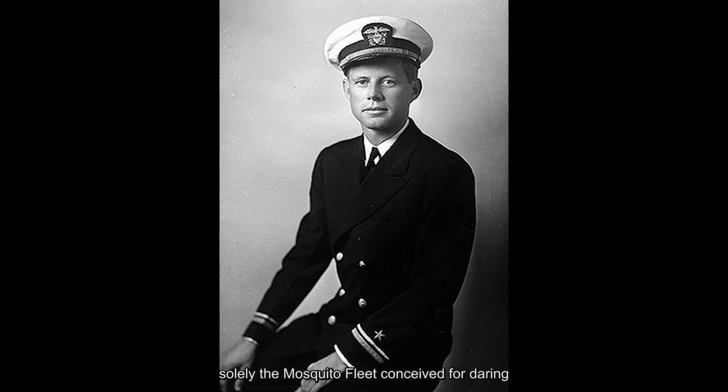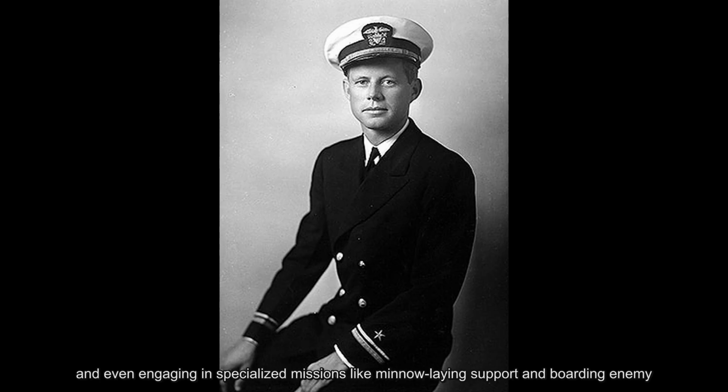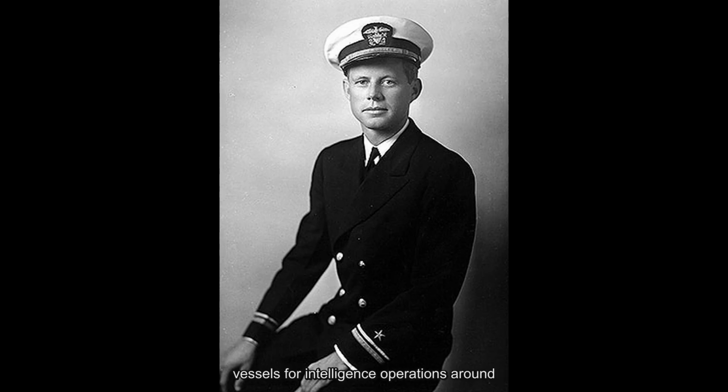No longer solely the Mosquito fleet conceived for daring torpedo runs against capital ships, they became versatile instruments of war, supporting major amphibious operations, disrupting the last vestiges of Japanese logistical efforts, and even engaging in specialized missions like mine-laying support and boarding enemy vessels for intelligence.